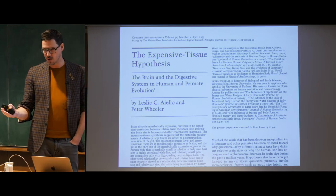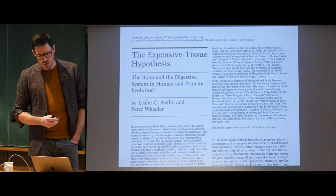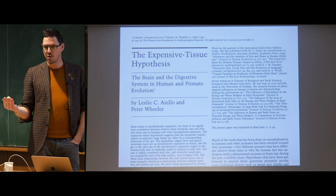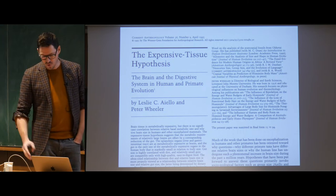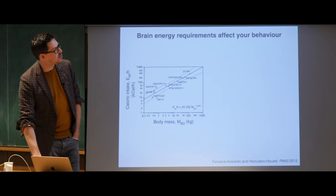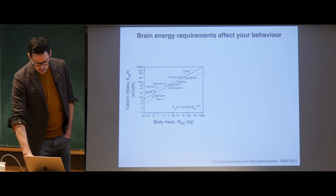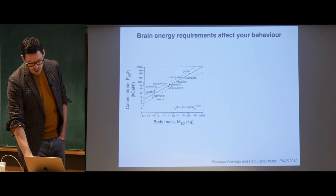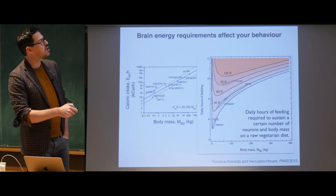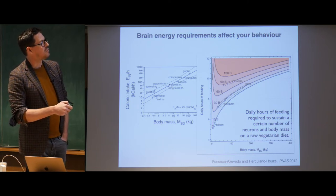So I think yesterday we saw the talks from Nathalie and Pierre-Yves that made a good argument that there are in fact energy constraints on brain function. But there are two amusing results that I like to show. This is again from Fonseca-Azevedo and Herculano-Houzel. What they did is to combine a lot of metabolic and behavioral data from different species.